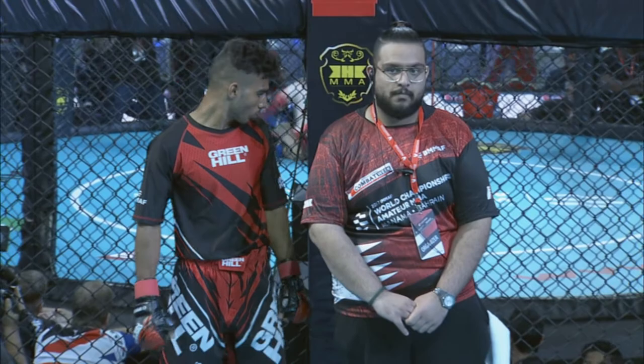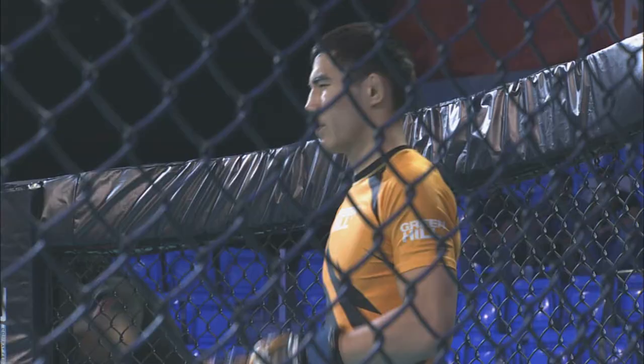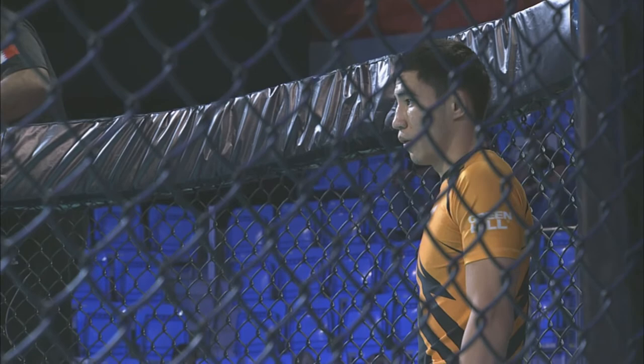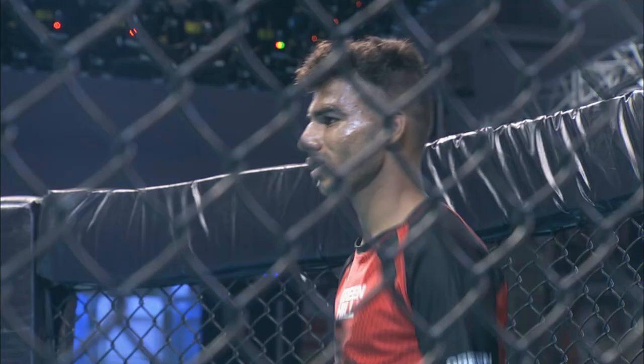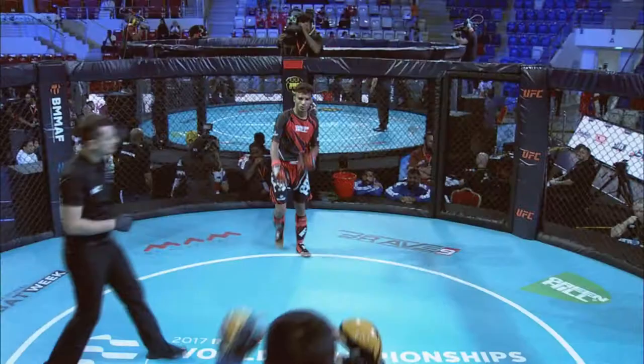Again, we're at the Bahrain IMMAF World Championships, day one. This is bout number three in cage number three. The round one is about to start. And the fight is on.